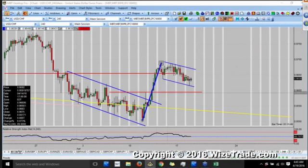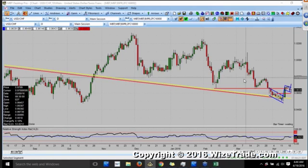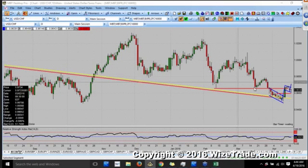And if we can clear this resistance, I think then you have a flag pattern where we have some really nice upside targets. Now, I'm looking for a lot higher than this personally. I'm looking for a move well above parity. I've been planning to buy this thing for the last 3-4 months, which you guys know, 5 months, I've been planning on buying at 95.50.